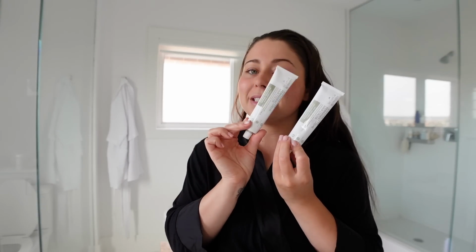These go a lot darker. You have to go a lot lighter with these. So I ended up picking up 6A and 7A because when I was on TikTok doing some research, the girlies on TikTok told me, do not go too dark with these.